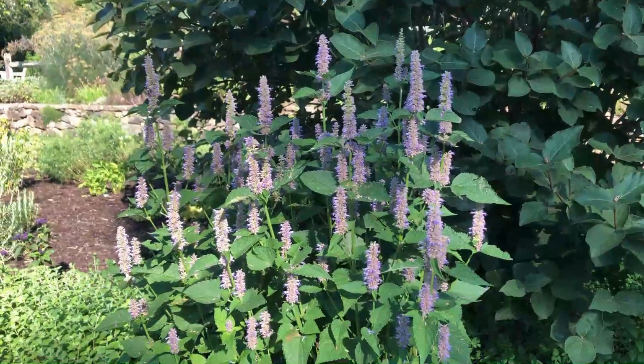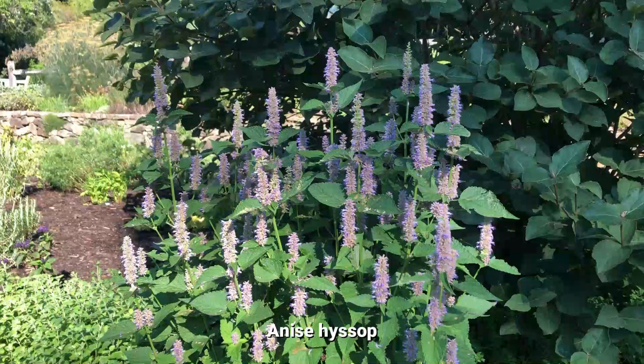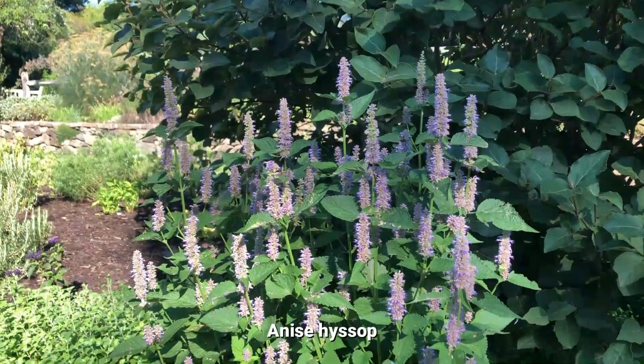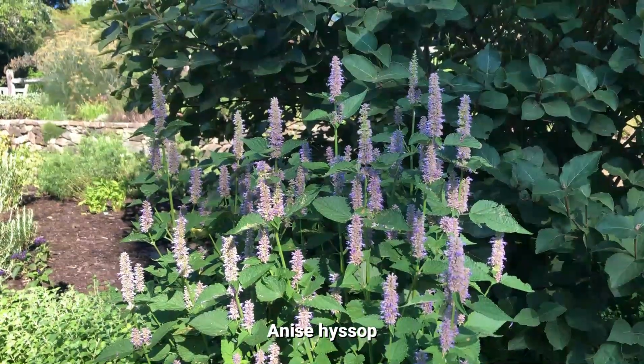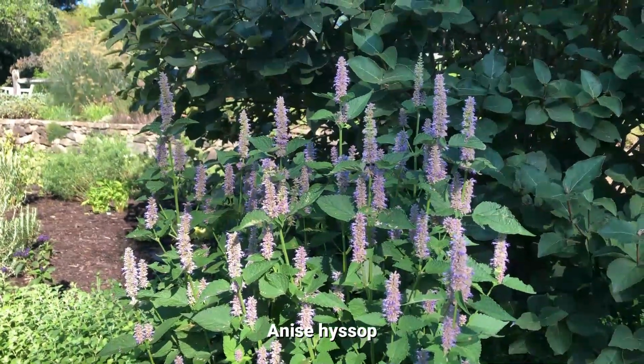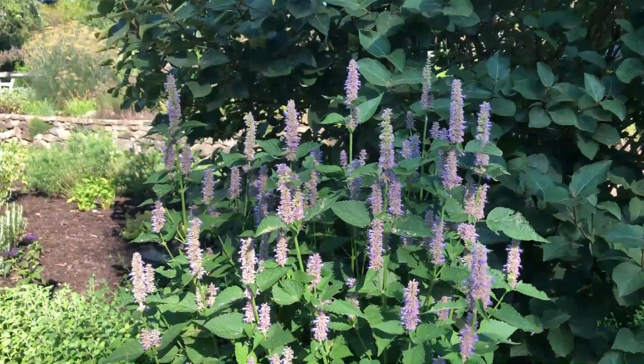Up on the second tier now, this plant is called anise hyssop, and it's a great nectar plant for bees, butterflies, and in about a month, the goldfinches will flock here for the seeds. So I would check this out for butterflies while you're here. You just never know what you might find because it can be covered with butterflies.